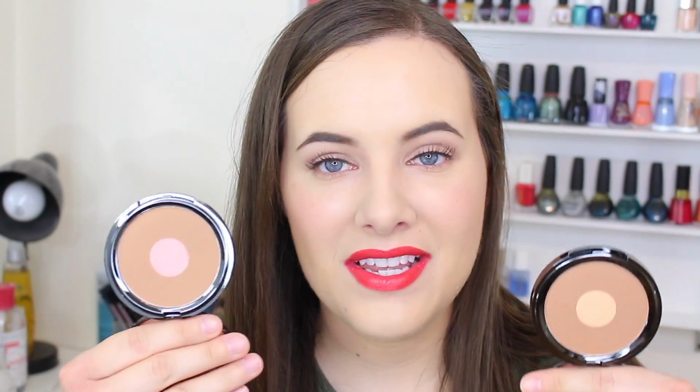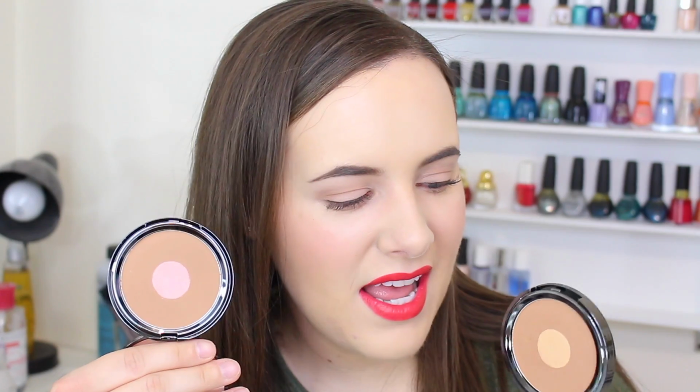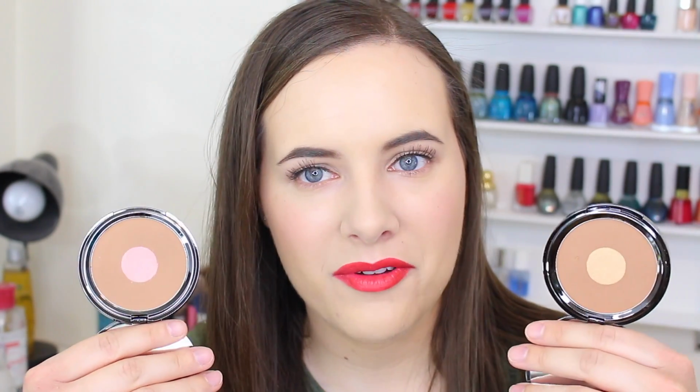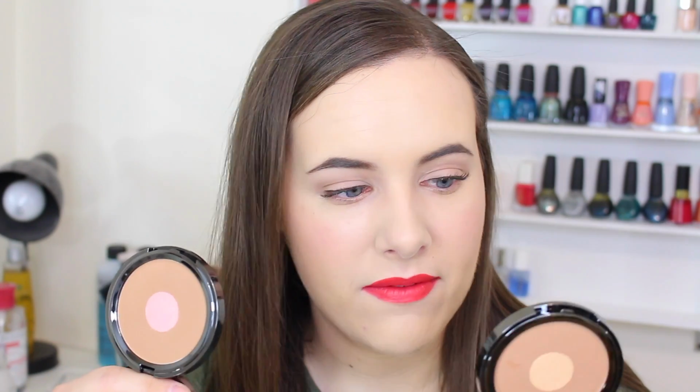Then they also have these guys, the bronzer duos. This one's in Golden Glow, this one's in South Beach. Also kind of boob-esque. These have two complementary shades, and according to the instructions, you're supposed to swirl them together and dust them all over your face and on your T-zone, which I thought was really interesting. I haven't tried these yet, but I'm excited to swatch them and play around with them.